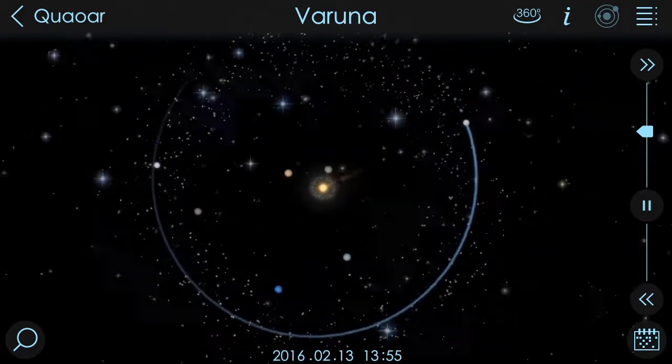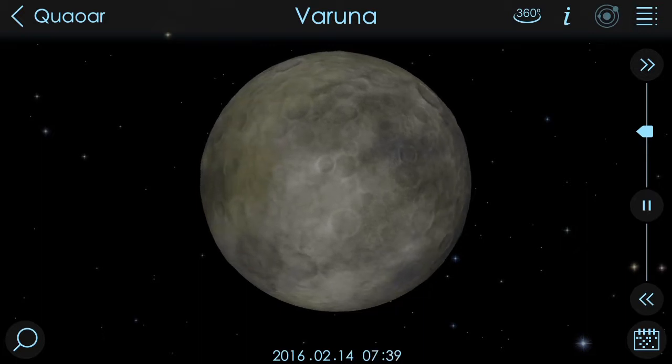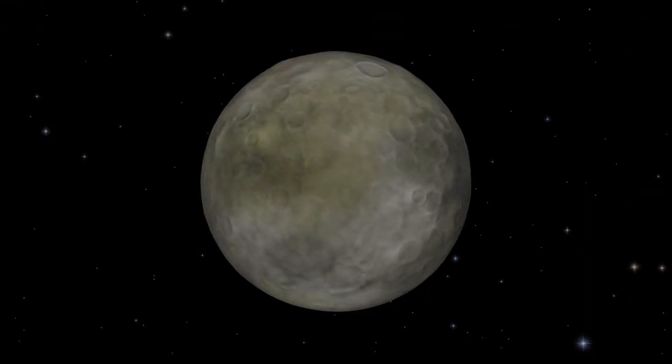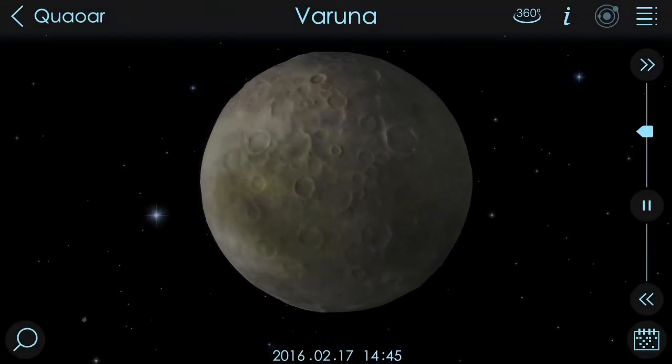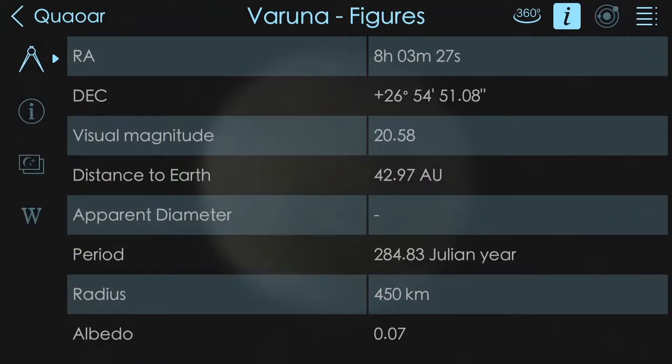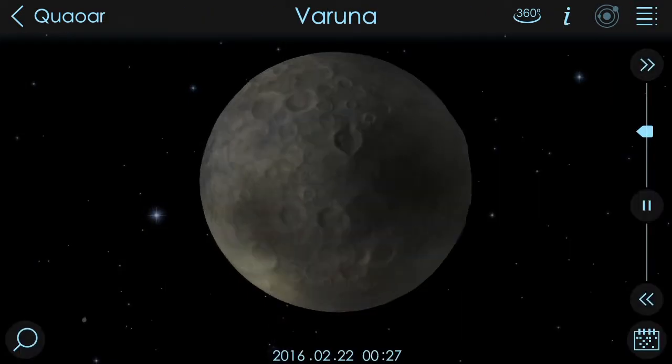So, the last one is Varuna. This one is a Kuiper Belt object. It's also 450 kilometers wide, and 284 years to orbit the Sun.